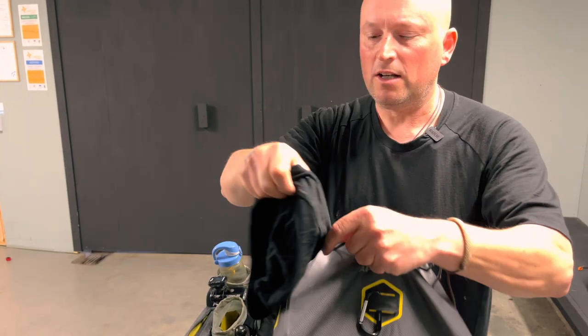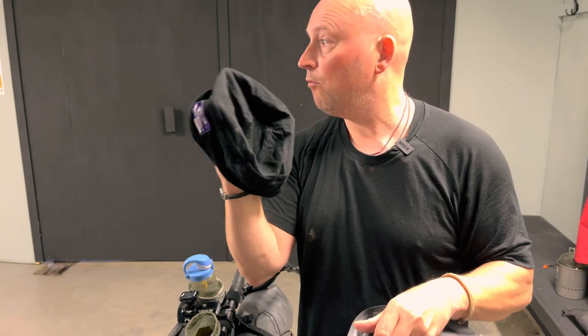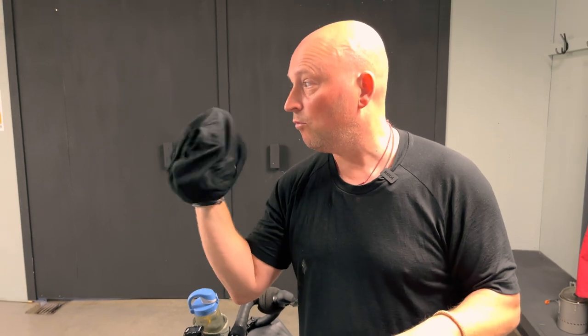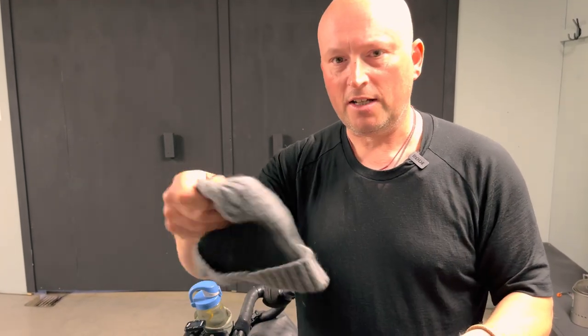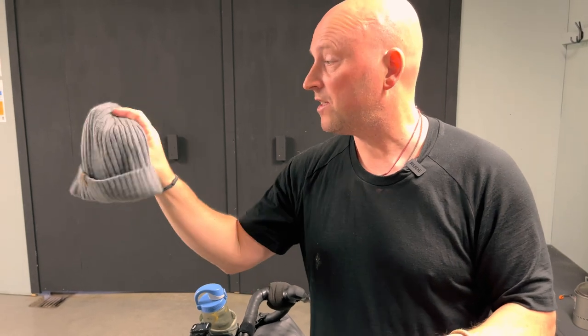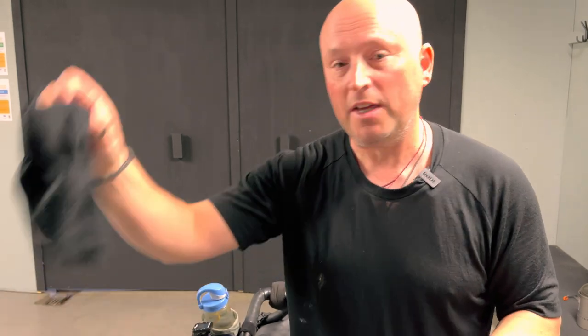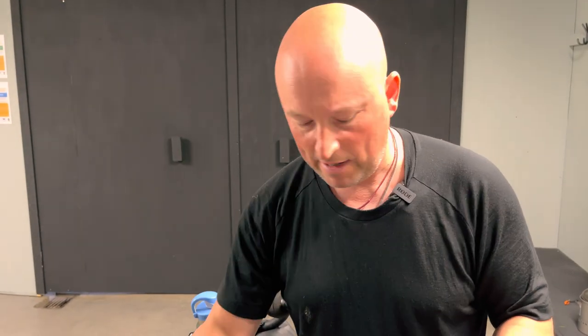I've got a wee little hat from Armadillo. This is Merino wool. I'm going to talk about Merino shortly, but Merino wool is awesome. Another little hat by Rab. Again, I've used this at camp actually. I find that the thin Merino works better under the helmet, and this is good around camp.